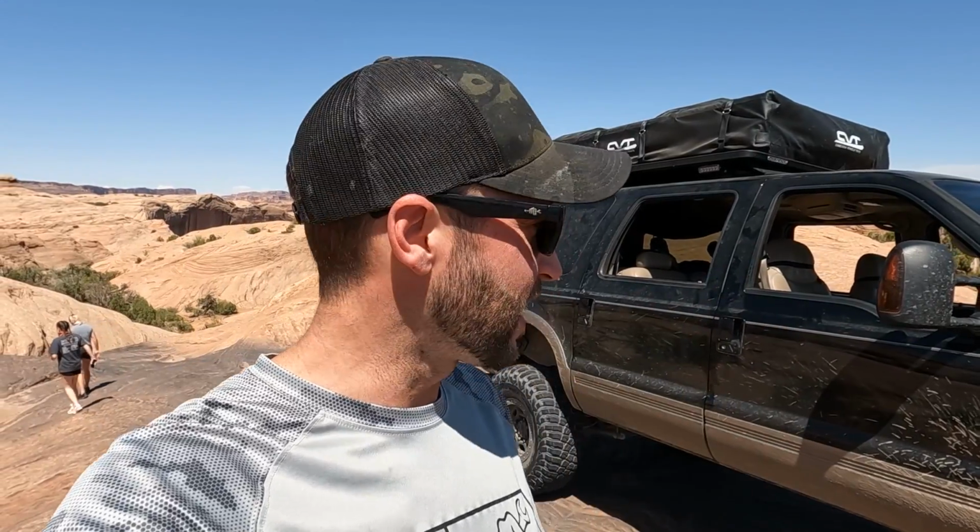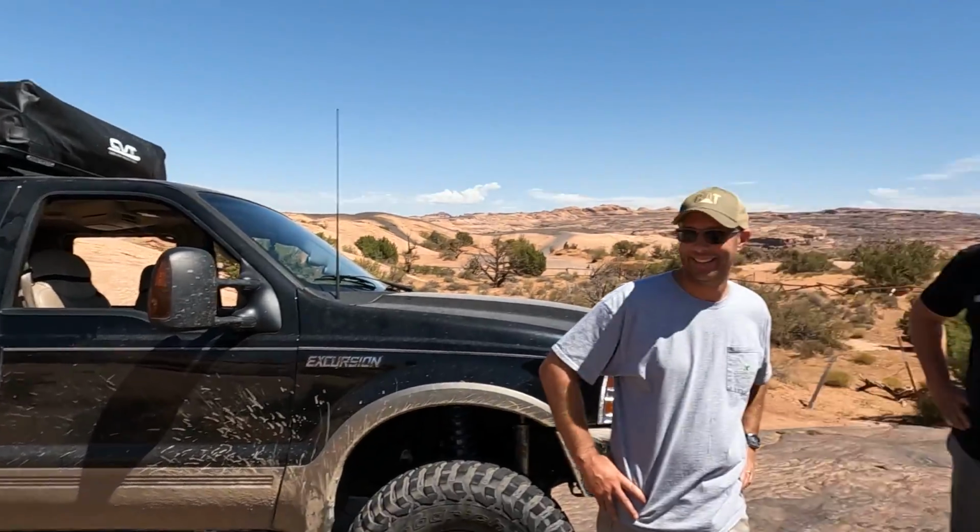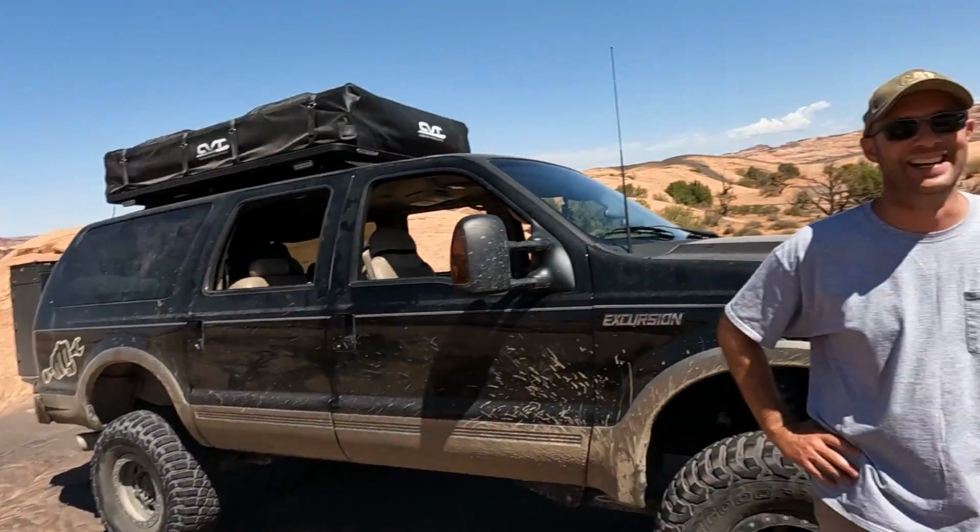Good. They did good. I've never seen an Excursion do that, but that is an 11,300 pound SUV. Biggest SUV ever made. It just went up Hell's Gate. Now, if you got something heavier, or you've seen another Excursion do it, be sure to tag in the comments and let us know, because it's unreal. This is the whole reason we came to Moab, for that right there. That's what it was about.